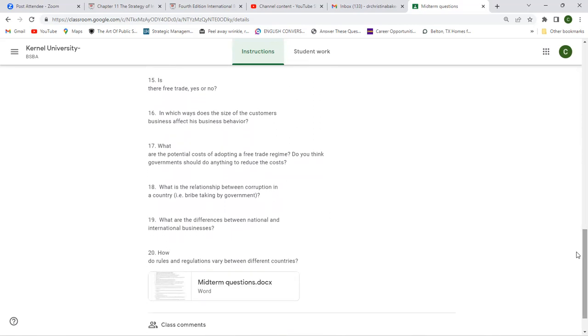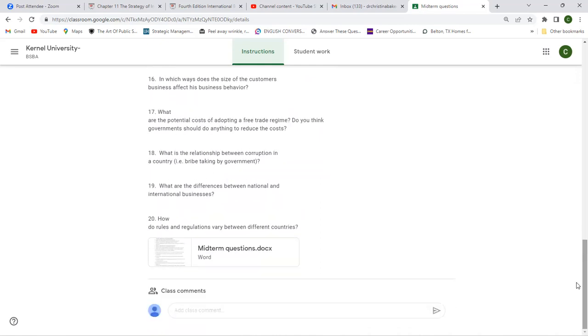In what ways does the size of customers' business affect the business behavior? What's the potential cost of adopting a free trade regime? Do you think government should do anything to reduce the cost? What's the relationship between corruption and a company and country? Bribe-taking government? What's the difference between national and international businesses? How do rules and regulations vary between different countries?